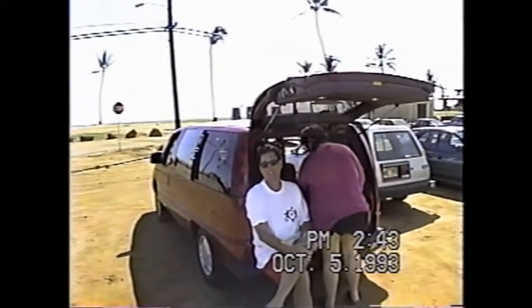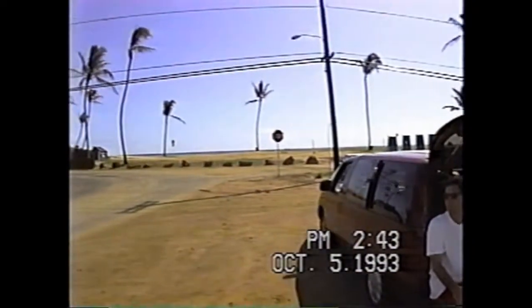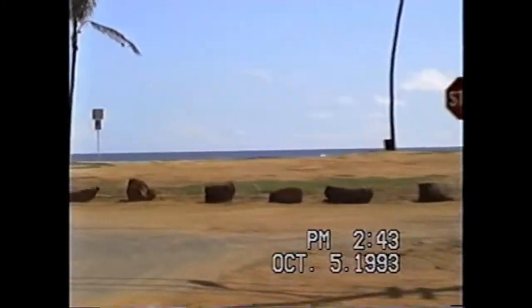Poipu Beach. The public beach. This is on the south end of the island of Kauai. And if you look in the distance there, you can see where we just did our swim. You can see the ocean in the distance. It was kind of a rocky bottom, some sandy spots and some rocky spots. I found the rockiest, and Dave found the rocky spot there.